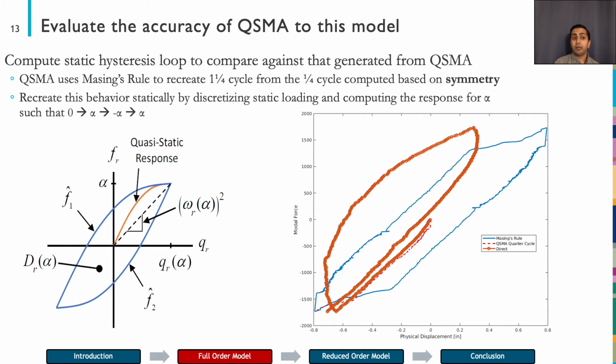We will try to recreate this behavior statically by discretizing the loading on the structure such that it goes from 0 to a particular alpha, down to negative alpha, and back up to alpha to close our static loop. And we can see the result of that on the figure on our right, where red is our quarter cycle QSMA, blue is that estimated from Masing's rule, and orange is our direct statically loaded cycle.